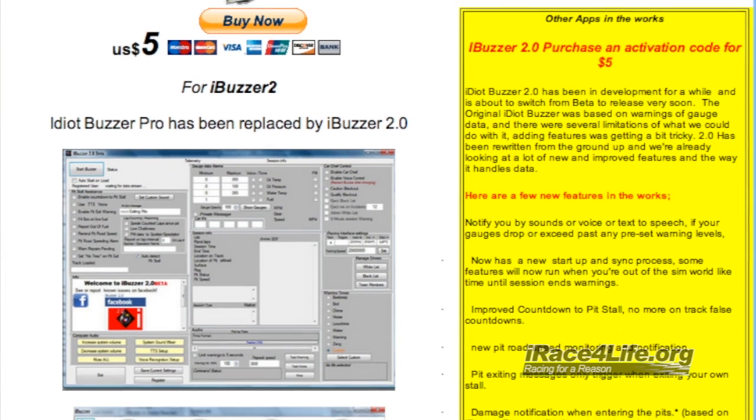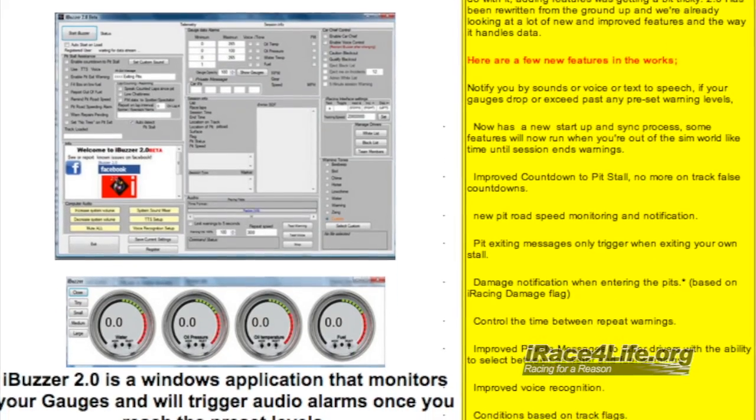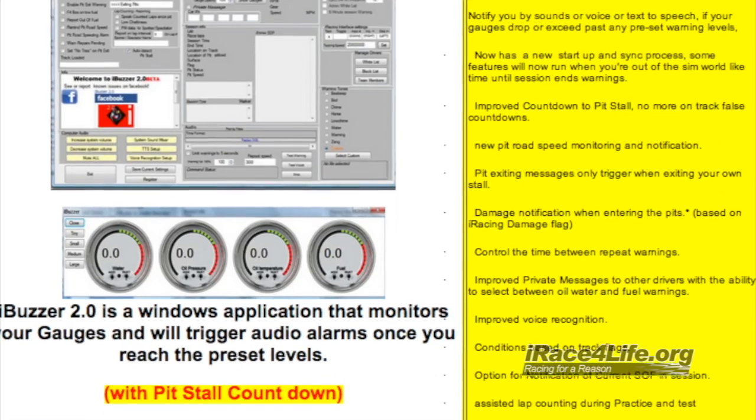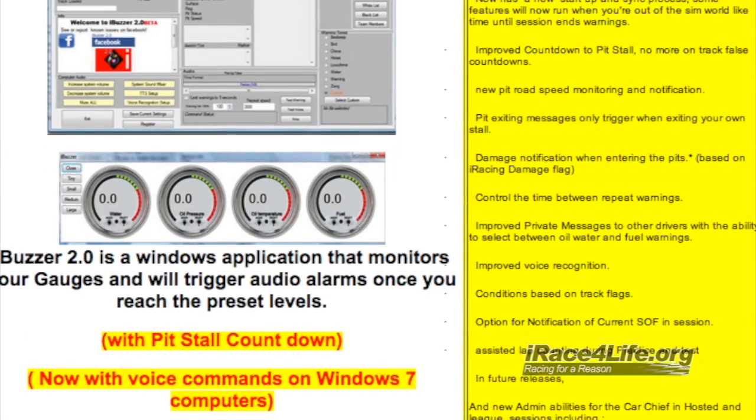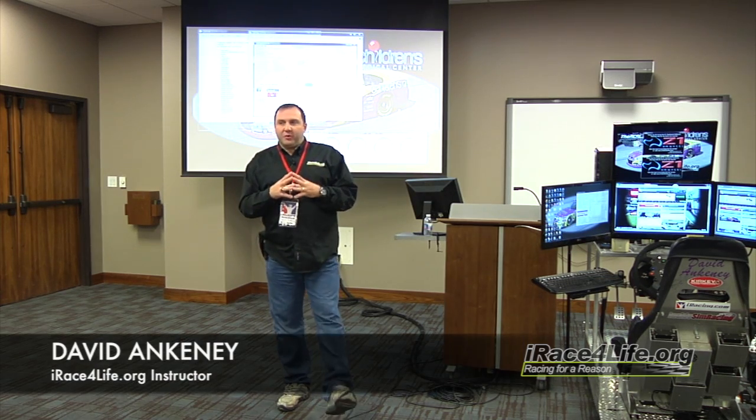iBuzzer is a separate program. I believe he charges $5 for this program. It's a separate one you run. It takes the telemetry and gives you a bunch of different information. It has a whole bunch of things that you can do with it.